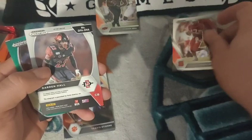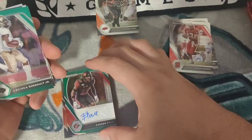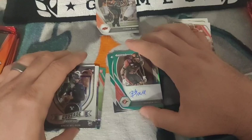Let's see what we get. We got a Philip Rivers. An auto of Darren Hall, who is, I don't know. And a green of Lakeivia Shonut, Zach Wilson rookie card, and Najee Harris. This is a nice product. Jesus. Let me put this one here. This is a really nice product.